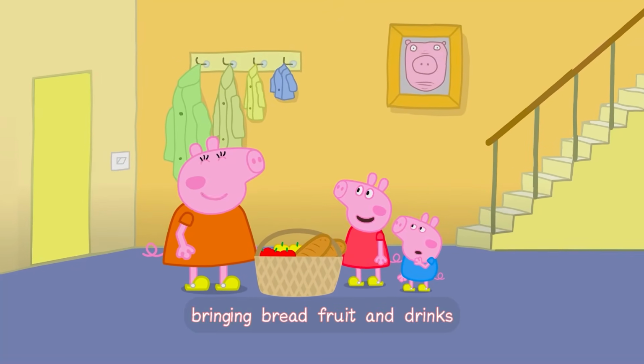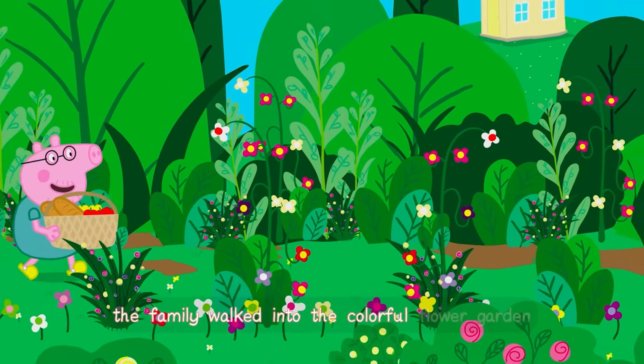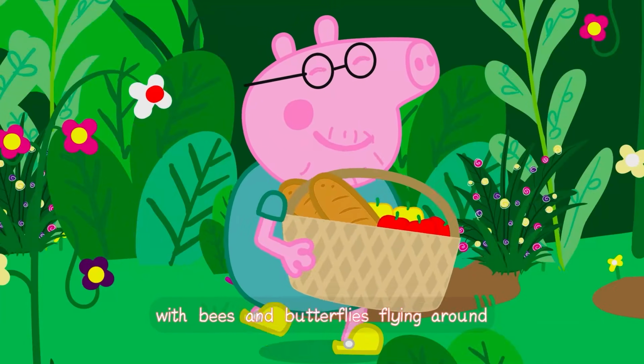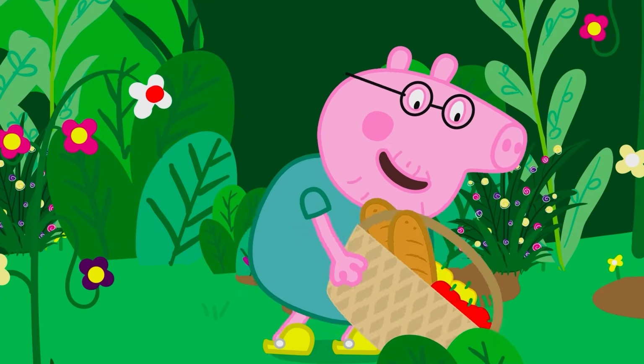Peppa and George packed the picnic basket with Mummy Pig, bringing bread, fruit, and drinks. The family walked into the colorful flower garden with bees and butterflies flying around.